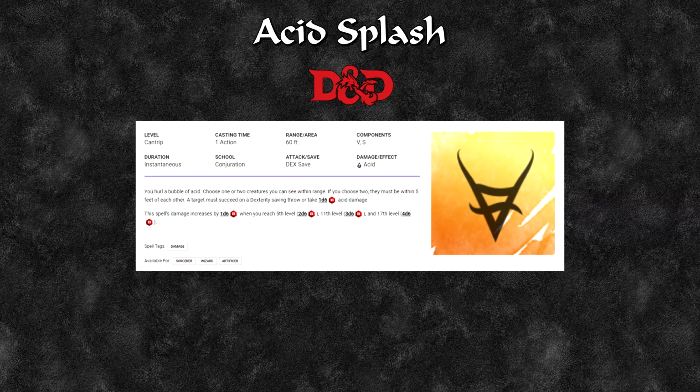You hurtle a bubble of acid. Choose 1 or 2 creatures you can see within range. If you choose 2, they must be within 5 feet of each other. A target must succeed on a dexterity saving throw or take 1d6 acid damage. The spell's damage increases by 1d6 when you reach 5th level, 11th level and 17th level. And this is available for sorcerers, wizards and artificers, so this makes it generally an arcane spell.